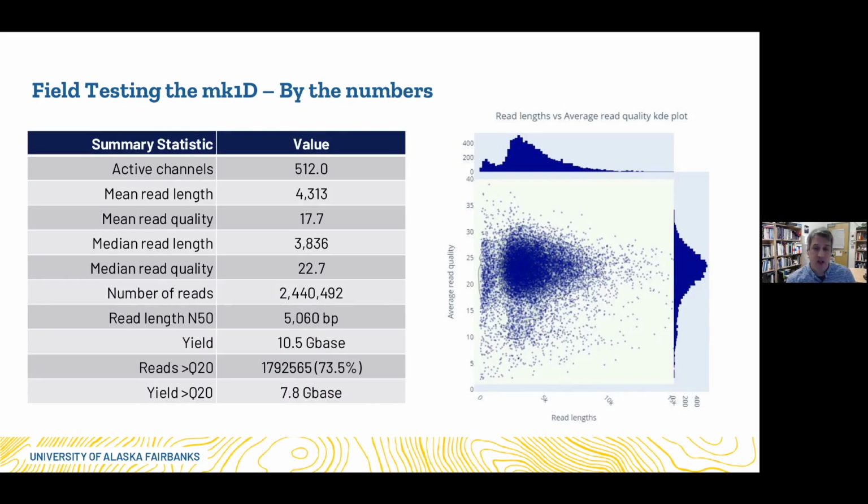What kind of data did we get? So this was soil DNA that we did use bead beating to crack open the cells and to extract the DNA. So we didn't have super long reads here, but that was to be expected. The median read quality of this data was 22.7, so really high quality data. Again, this is unfiltered, so this is looking at all of the reads generated. In that 18 hours, we generated over 10 gigabases of data, of which 7.8 gigabases were above Q20. So I was really happy with the kind of output that we were getting from this sequencing run.